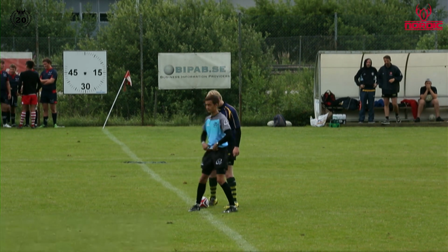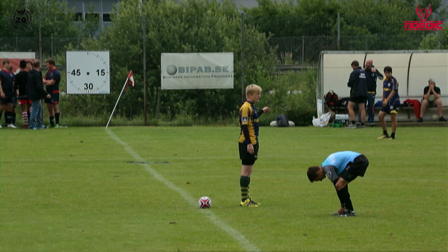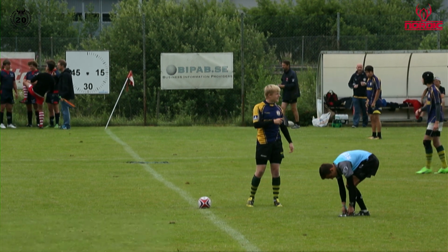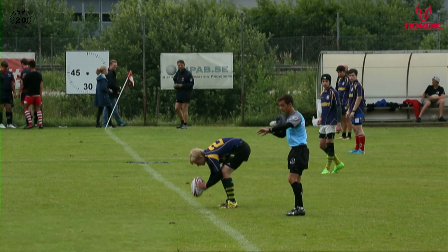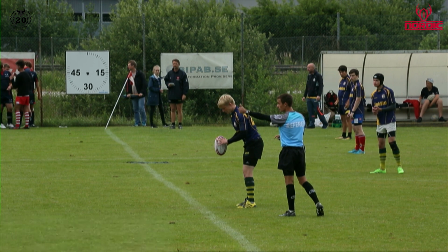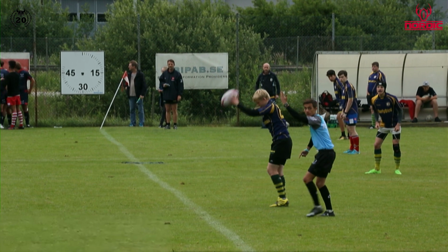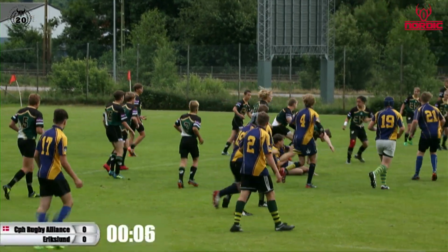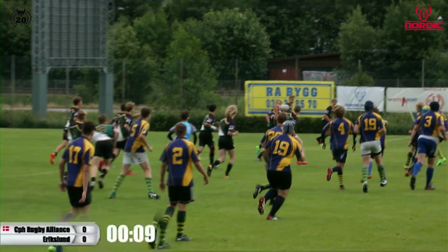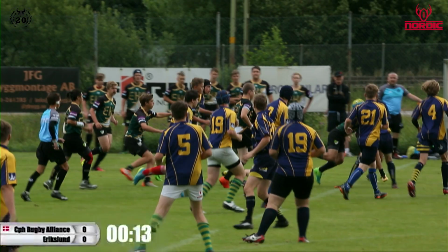Okay, welcome to Viking Cup 2018, and this is the first final between boys 16. You have the Copenhagen Rugby Alliance from Denmark in blue tops, and in green tops you have Erikslund from Stockholm, Sweden. And it's a kick-off, and Erikslund is putting up forward. Erikslund's playing the ball out wide on the left-hand side.